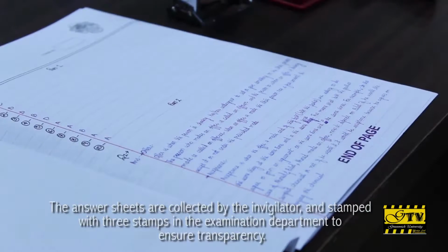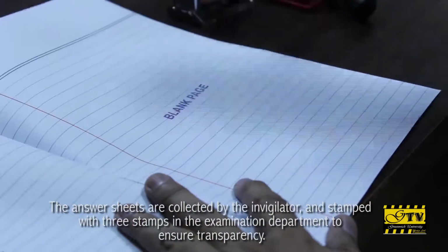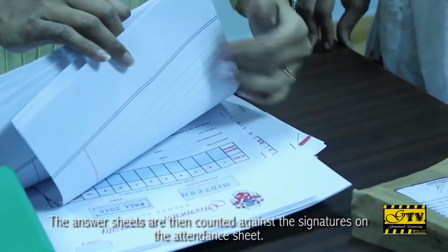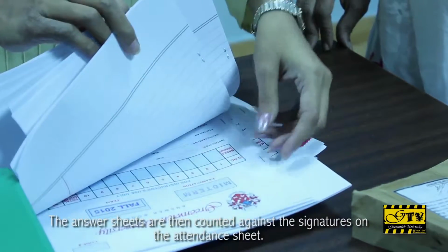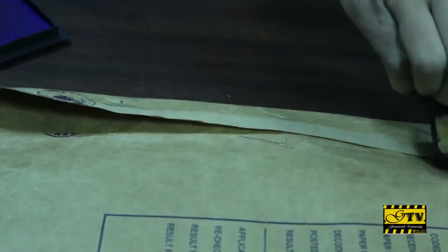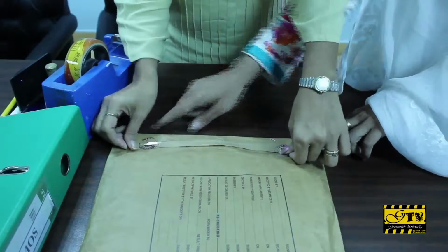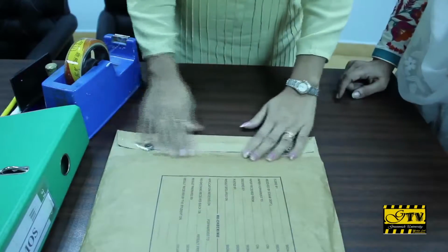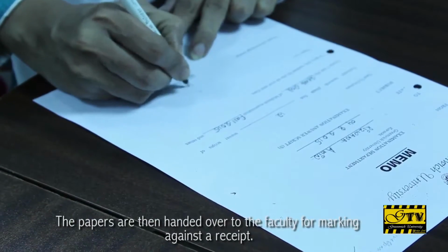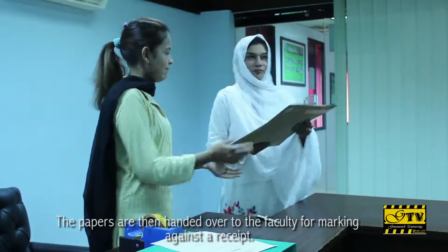The answer sheets are collected by the invigilator and stamped with 3 stamps in the examination department to ensure transparency. The answer sheets are then counted against the signatures on the attendance sheet. The papers are then handed over to the faculty for marking against a receipt.